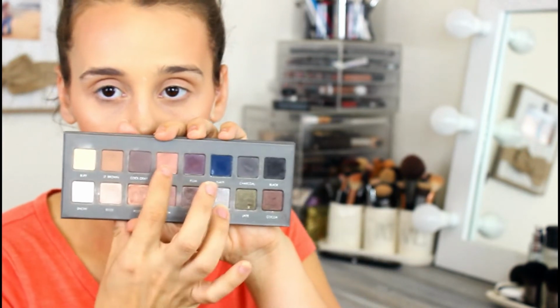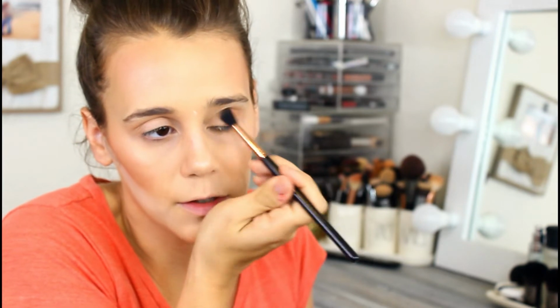Sometimes if I'm feeling a little extra, I'll take some more powder and I'll just, I feel like I want to look like I contoured. I'm going right into my Lorac Pro Palette 2. Right here, I'm just going to be picking up Light Brown and Nectar, the Sigma E40, and I'm just going to blend this into my crease. Kind of like on the outer V as well, not being too precise.